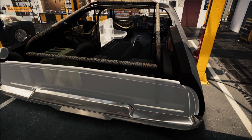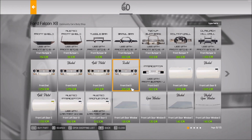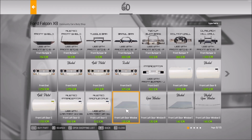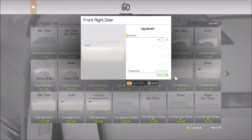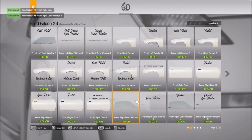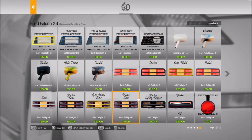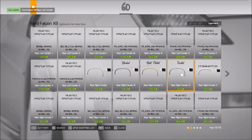Yeah. Okay. So rear clamshell. This is going to be super crazy the way I'm doing this, right? I'm going to go chrome with the door. Open window. Chrome door. Open window. With that. Taillights. Chromed. We're going to go with that one. We're going to go with that chrome.